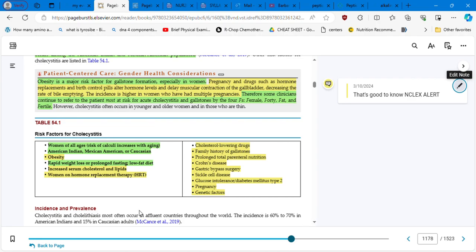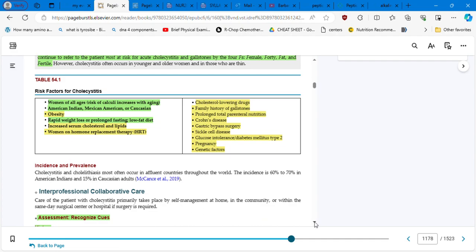Okay, cholecystitis: women of all ages, and the risk of calculi increases with aging. American Indian, we know that. Obesity, we know that. Rapid weight loss, we just spoke about it. The fasting, the low fat diet, increasing serum cholesterol and lipids.